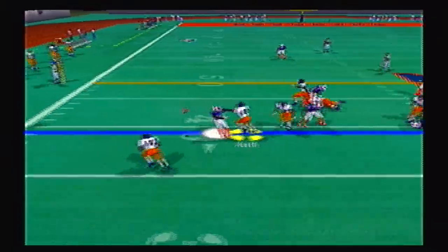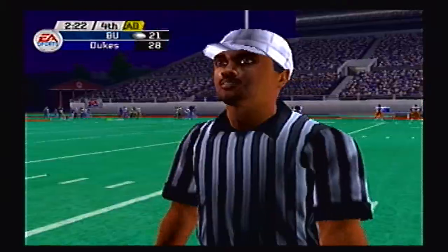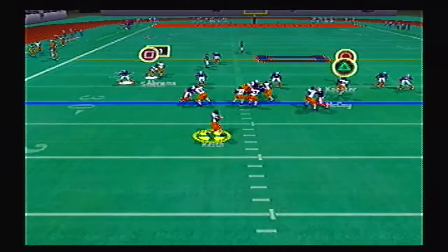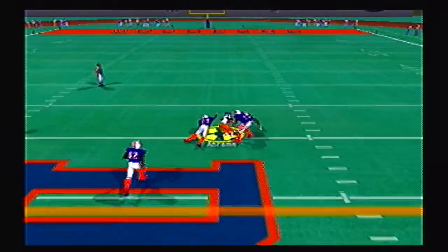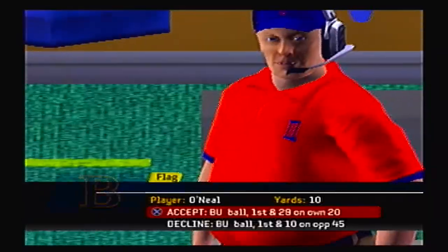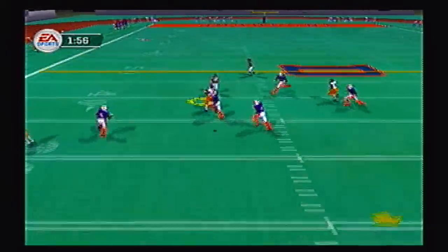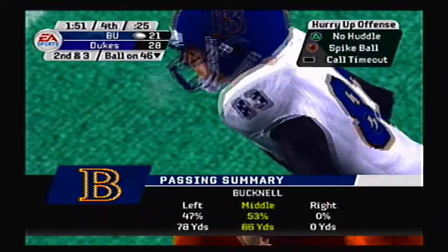Bucknell, another chance here, though. Back on offense. Pitch out to Johnson. He's got a first down and more, about a 15-yard pickup, but it is called back on a holding penalty. First and 19. Keith, play action. Over the middle, first down catch for Abrams. Nice spin move. And there's another holding call on the Bucknell Bison. So many mistakes in this game. First and 29 for the third string quarterback, Keith. And he fits it over the defender to Johnson, who picks up 26 yards.